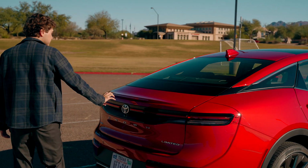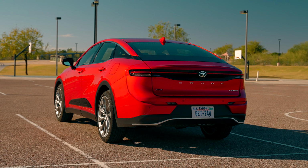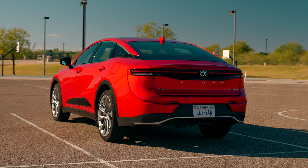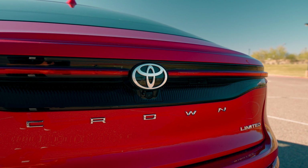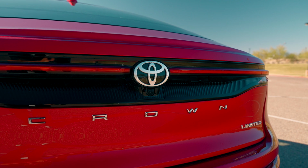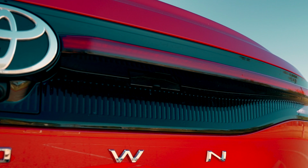So we also have our smoked tail lights. I'm loving the rear design. I mean, it looks sporty, it looks just unique, and I just love that. It's got this, I almost want to say like a carbon fiber-esque look, but it's totally not carbon fiber, it's just a textured metallic black. I just love that.